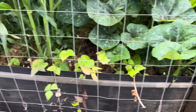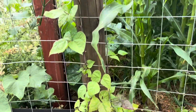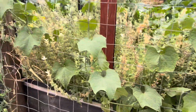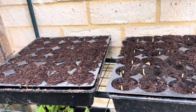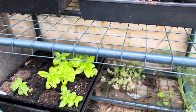Our purple king runner beans are starting to climb. One of them has taken off, the rest are a bit slower. And this choco is starting to climb everywhere as well. Planted another 60 corn the other day, which will go into the aquaponics. A couple of tomatoes left, which are going to Nina's garden. Some more flowers, beetroot and basil.